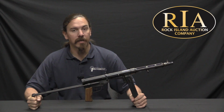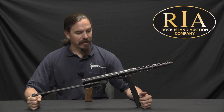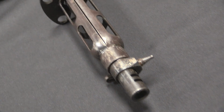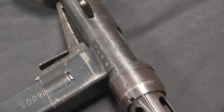I'm Ian McCullum, and I'm here today at the Rock Island Auction Company taking a look at some of the guns that they're going to be selling in their upcoming September of 2017 premiere auction. And today we're looking at another submachine gun, and this is a very scarce one. This is an Italian TZ-45, and this is basically the Italian version of a last-ditch wartime submachine gun design.